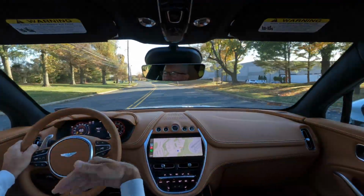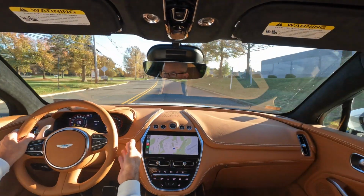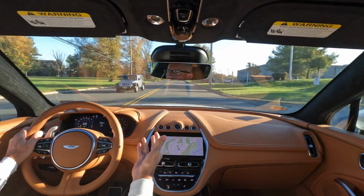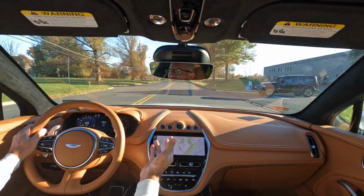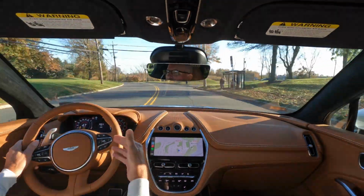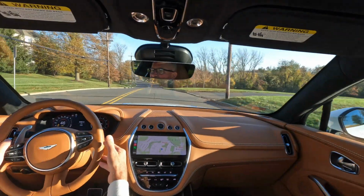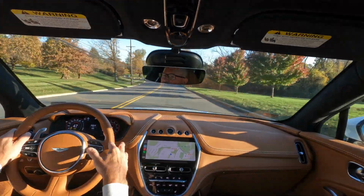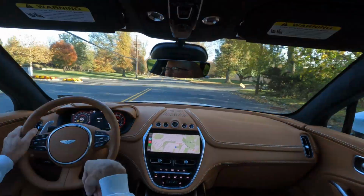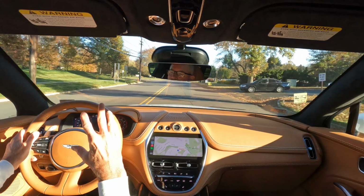I'll be continuing to give you monthly updates on this car, especially when it's due for its first oil change. Now, this is a once a year or once every 10,000 mile service. So we'll see when that comes up. I'll be sure to update you on what that service costs. But so far with this DBX, so good, and I'm really enjoying the ownership experience so far.